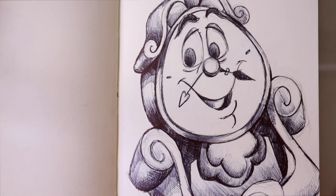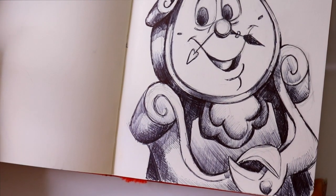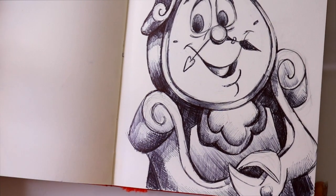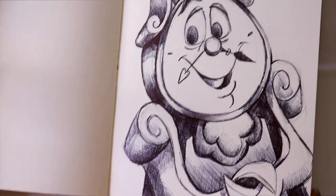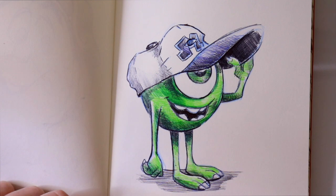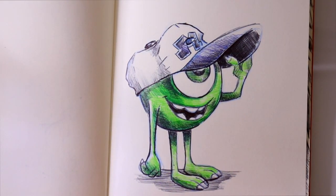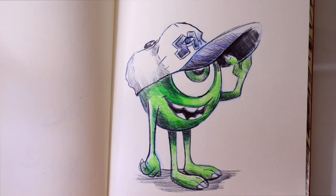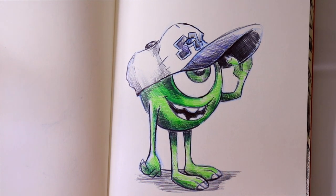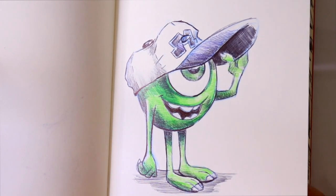Day 12 was worried. There was no other character I could think of other than Cogsworth from Beauty and the Beast, because he's just so worried all the time. Day 13 was scared, so I drew Mike Wazowski. The reason I drew Mike was because one of the last things Sully said to Mike was, "Mike, you're not scary, not even a little bit, but you are fearless." I thought that was really cute, so I drew little Mike in his little Monsters University hat.